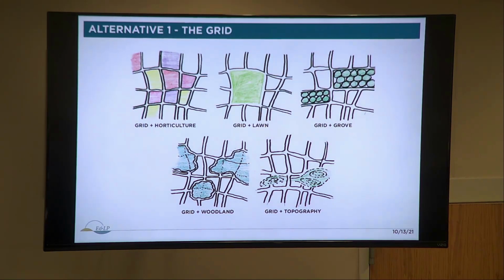Next. We think there's a lot of different ways to interact with a grid. It lends itself to each plot being a different horticultural display. You can mow larger sections out of the grid to create larger opening areas. You can create groves within the grid. You can interact with topography and topographic hills. You can let the woodland continue to bleed into it and the process of succession happen, and then make that transparent to the community with signage. So there's a lot of different ways to interact with it.